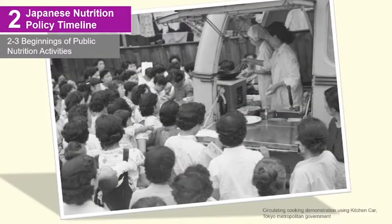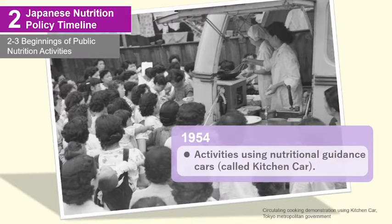Over the course of Japan's nutrition policy, public nutrition activities were initiated in order to meet regional nutrition needs. In 1954, when clothing, food, and housing were in short supply, nutritional guidance cars with cooking equipment, called kitchen cars, were introduced. The cars traveled through towns and villages, including remote mountain regions, to hold lecture sessions and cooking demonstrations in order to provide every Japanese citizen with information on a nutritionally balanced diet.